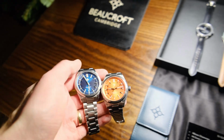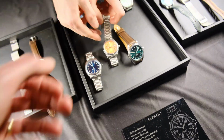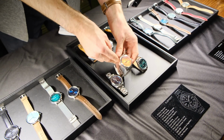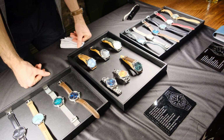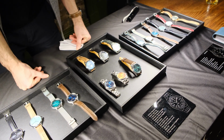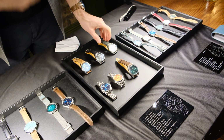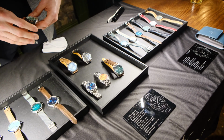And how much do these retail for? In March they will retail at $650, and we're offering them on pre-order at $550. And where can people find you guys? They can find us online. We do various shows around the UK and North America, but we also have a space in Cambridge. If anyone's in Cambridge, we actually sell our watches from a gin laboratory.